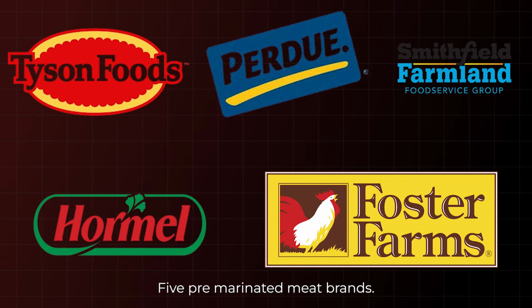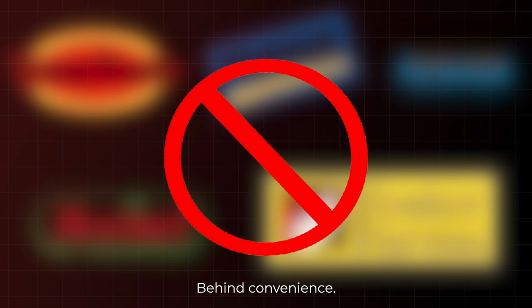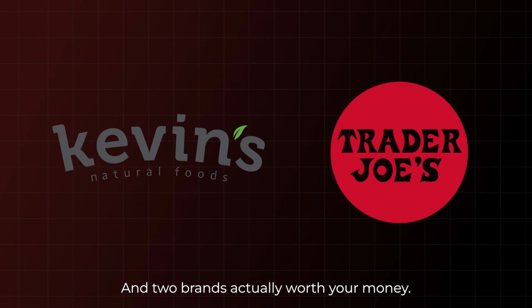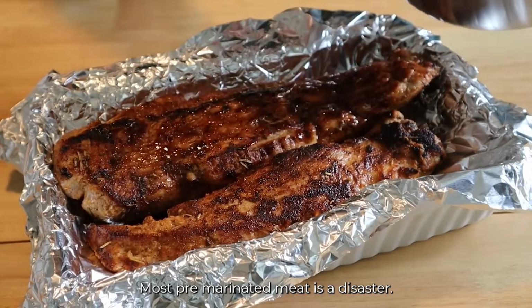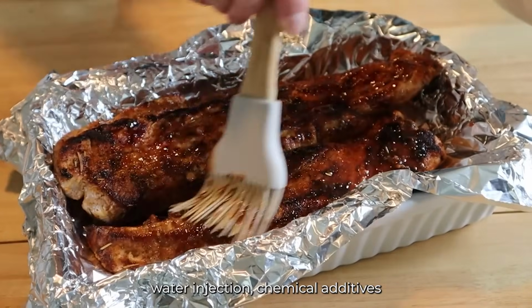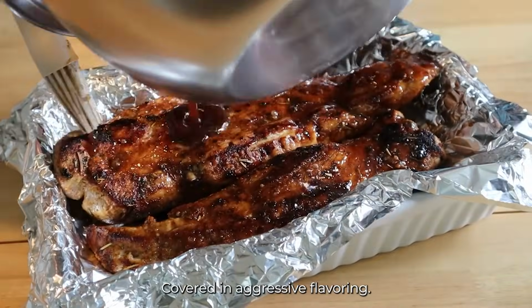There you have it. 5 pre-marinated meat brands selling sodium-soaked garbage hiding behind convenience, and 2 brands actually worth your money. Most pre-marinated meat is a disaster. Excessive salt, water injection, chemical additives, and low-quality meat covered in aggressive flavoring.